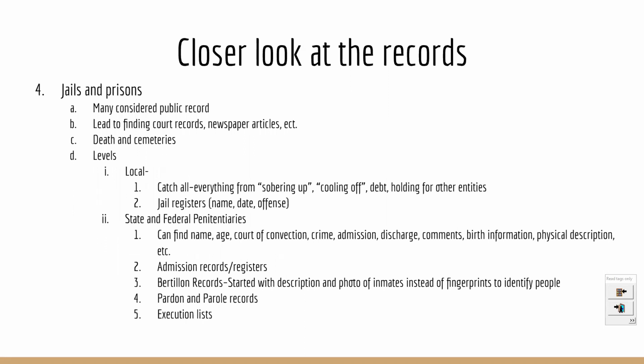Jail and prison records. Most of these are considered public record, and they lead you to find other records, such as the court reportings and newspaper articles. Check the deaths in cemeteries. Now, during that time they had different levels of jails. Your local jail could hold people for everything from debt, to holding for another locality, to sobering up, or cooling off. So just because they were in jail didn't mean they actually did time, or that there was a court proceeding following it.